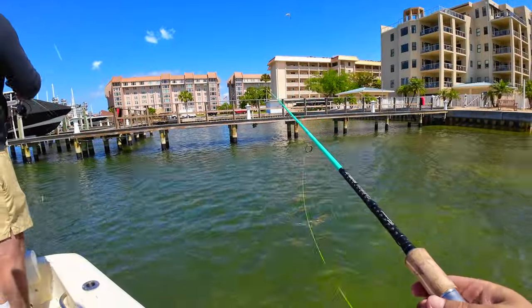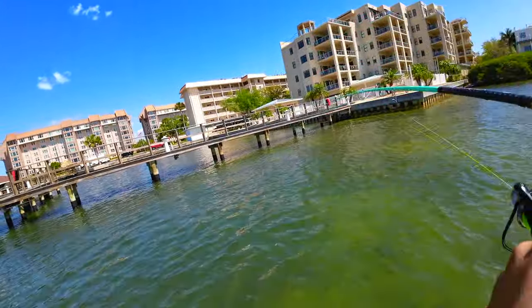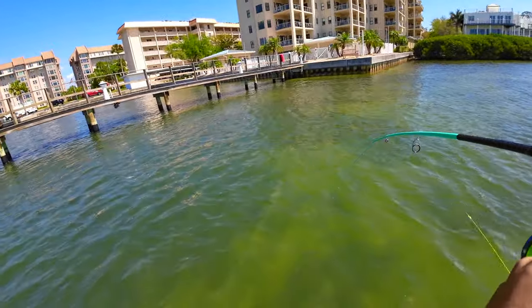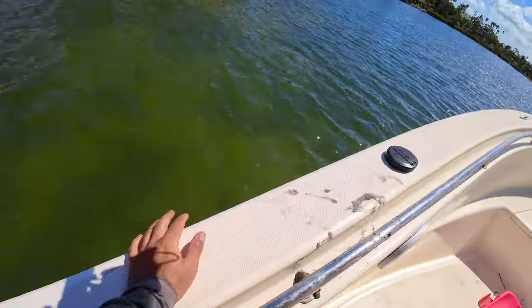I think you're, oh, I'm on. You just cast right there. Let your bait swim, like having it in free spool. I'm on another redfish, guys. They are really chewing. Oh yeah, dude. It's a better one.